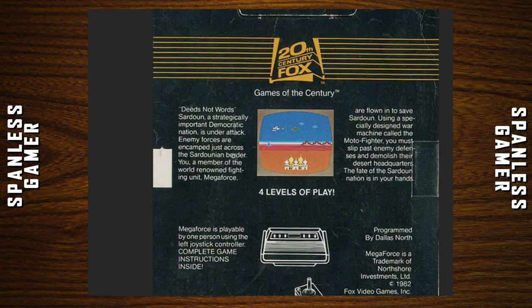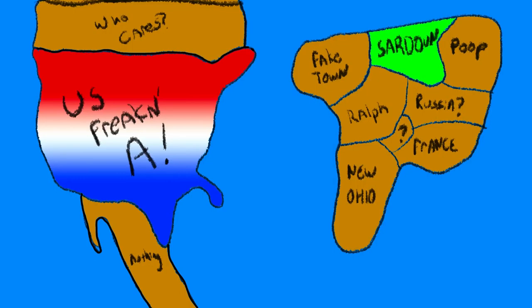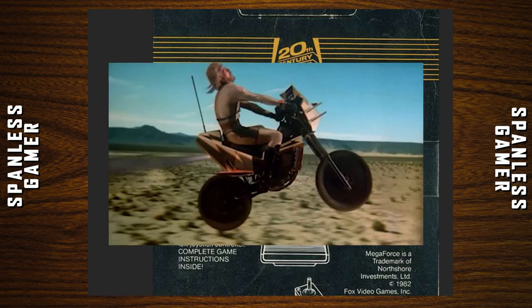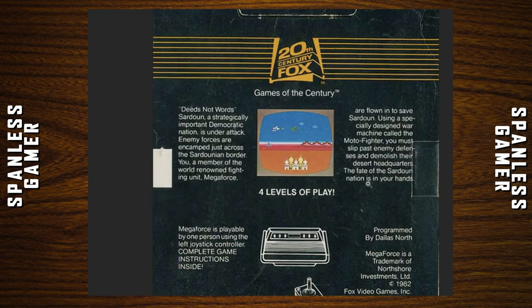Sardon, a strategically important democratic nation, is under attack. Enemy forces are encamped just across the Sardonian border. You, a member of the world-renowned fighting force Megaforce, are flown in to save Sardon. Using a specifically designed war machine called the Motor Fighter, you must slip past enemy defenses and demolish their desert headquarters. The fate of the Sardon nation is in your hands.